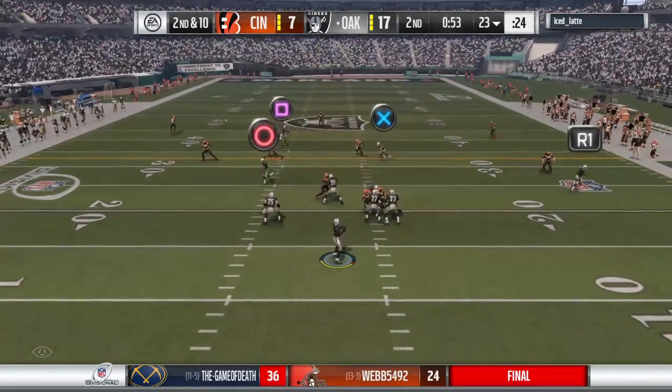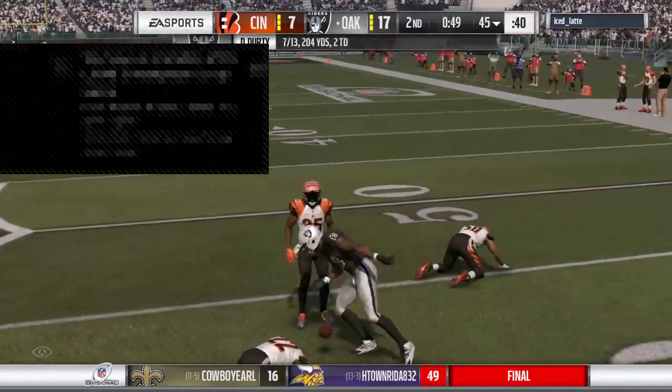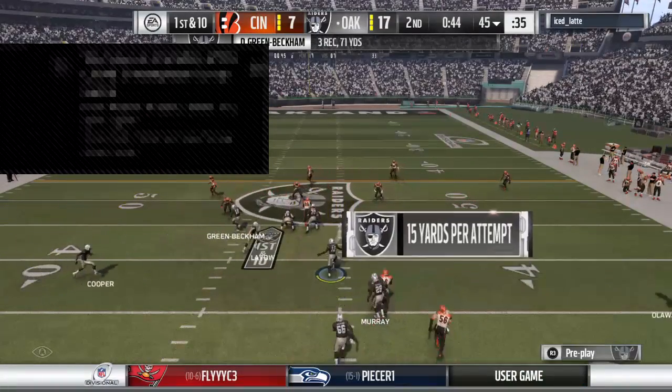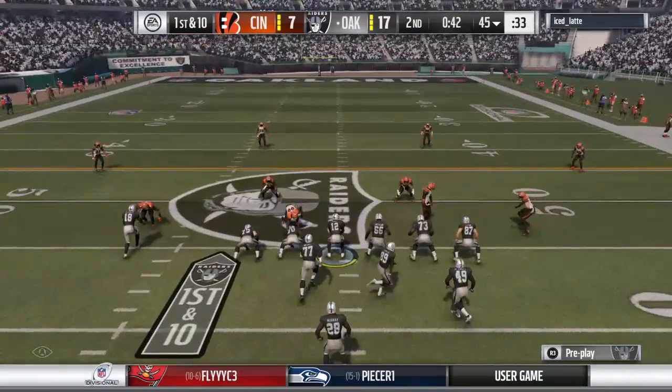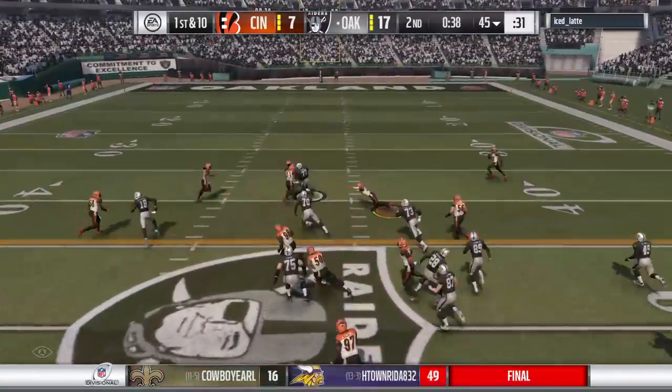He'll drop to throw. Green Beckham has it over the middle, and he's able to get this one up to the 45-yard line. And now with that completion, he's north of 200 yards here in the first half.